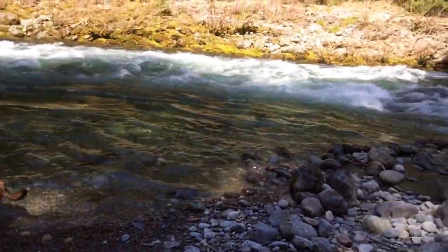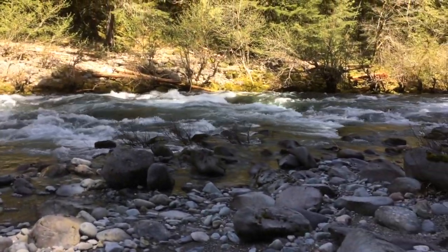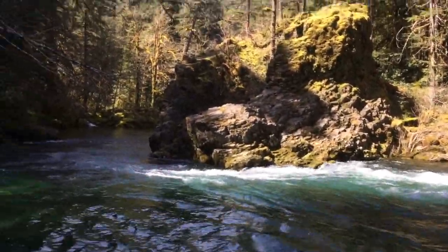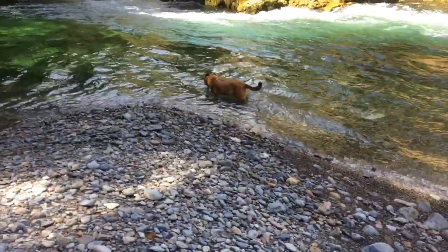So the water level is probably about 3 feet lower in the summer. So you got that cool rock over there. You can swim across and jump off if you want. So we're gonna have lunch. I'm gonna go up here at the campsite and do some lunch. Chance, play with them.